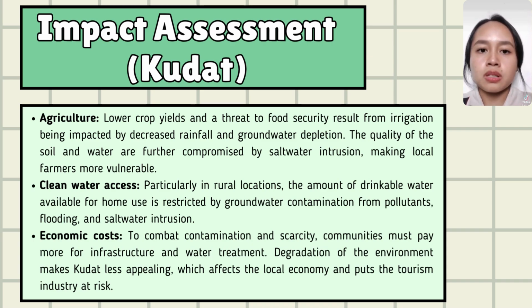Many farmers face financial strain in adapting to these changes, with some abandoning agriculture altogether. These issues threaten food security, increasing reliance on costly imported goods, and jeopardizing the region's economic stability. Addressing these challenges requires sustainable water management and support for farmers to adapt effectively. Next is clean water access.